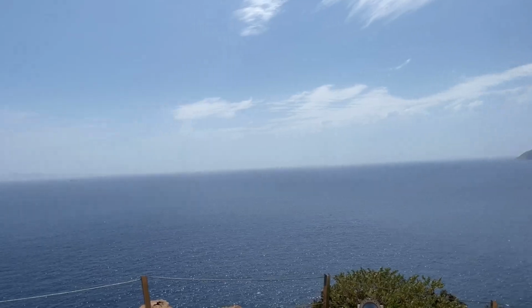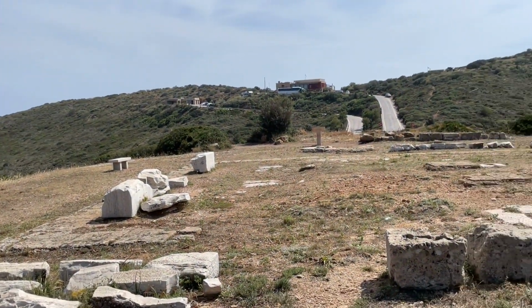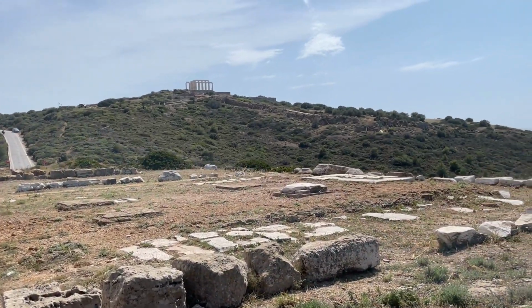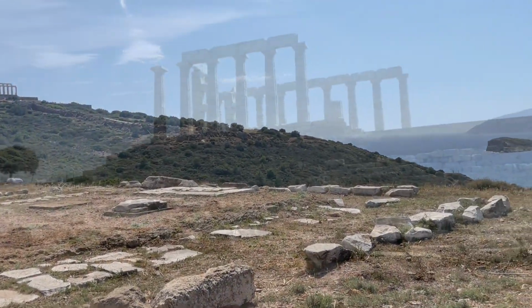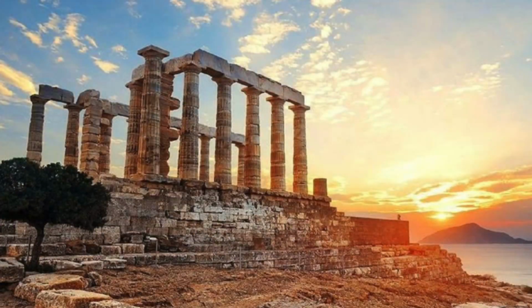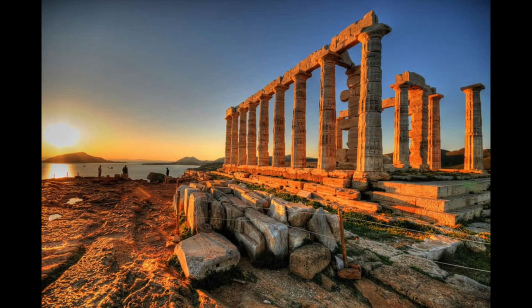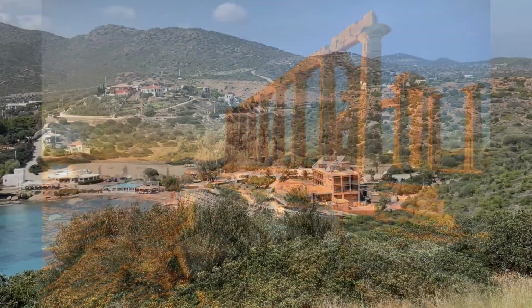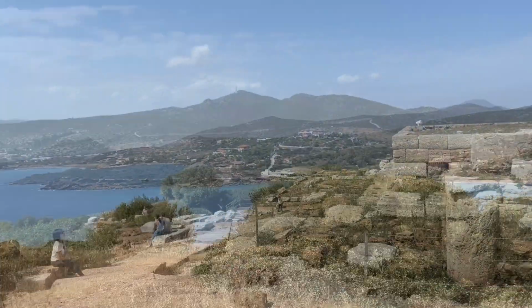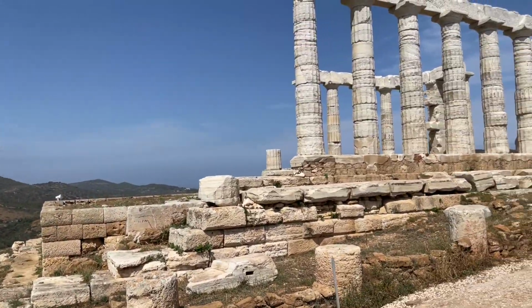You've got these amazing views, and there is, across the road, another temple to Athena, which is rather less well kept but still worth visiting. And the key really here is sunset. You come here at sunset. The views at sunset are amazing. So my suggestion is drive down, get a tour down, come down yourself, enjoy the numerous beaches around this area first, and then go to the temple at sunset and enjoy the sunset at this amazing temple.